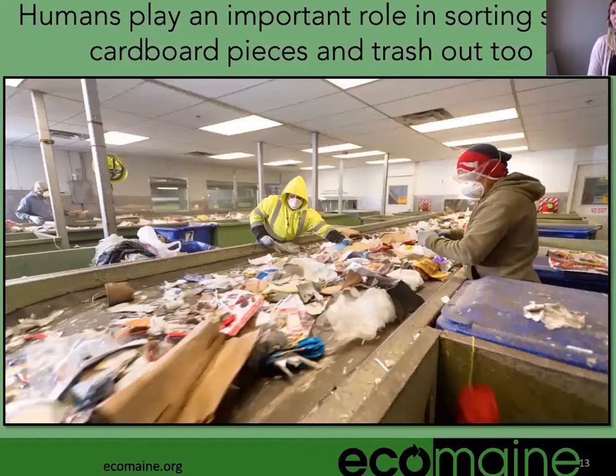Of course, humans play a really important role in our facility. You just saw that they were cutting out all the bags and things, but here they're also picking out the cardboard as well as picking out the trash. So in this room, that's where it goes into 2 different bins.